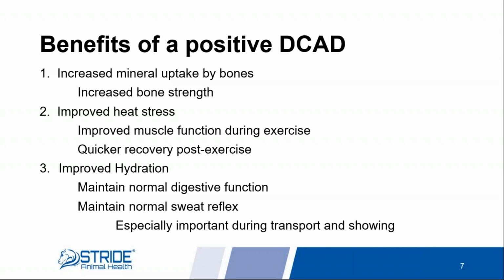We normally will use TurboMag on a year-round basis for that very reason. We want to keep the digestive tract hydrated in the summer. We also want to keep it hydrated in the winter for the same reasons. Different effect, but for the same reason. And so TurboMag, with its composition and its metabolic pH effects, does a great job of doing that. And also by maintaining normal hydration, that also helps support a normal sweat reflex.